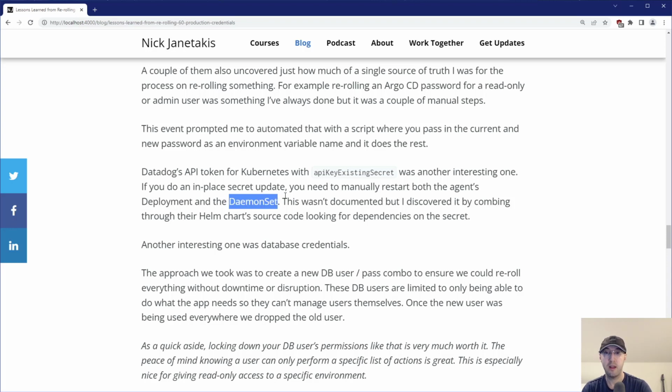If you don't restart the daemon set, your nodes are going to go offline because it's going to be using the wrong key, assuming that you deactivated the old key beforehand. This wasn't even documented. Basically, I noticed on a test cluster that I didn't restart the daemon set, and the nodes weren't connecting. What's up? So I went to the Helm chart in GitHub and started looking through all the code for the chart. It's not too crazy, just Go templating language. I started looking for dependencies on the secret, and I noticed, yep, the deployment and the daemon set had it. I knew the deployment most likely would, but I didn't know about that one.